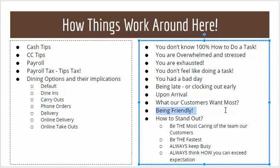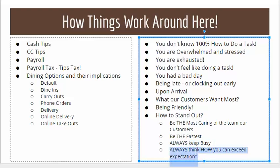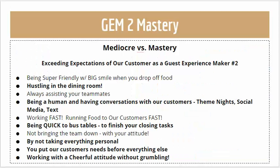How to stand out. No matter what you do in life, you want to be thinking about how can you stand out? How can I be mediocre? No, how can I stand out? You need to be the most caring person in our team. That's how you stand out. You need to be the fastest you can, always keeping busy, and always think how you can exceed our customers' expectations. And that is how you're going to stand out, and that is how you're going to go far in life. So remember those things.